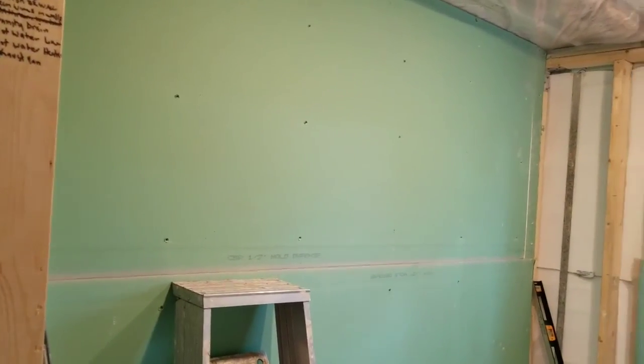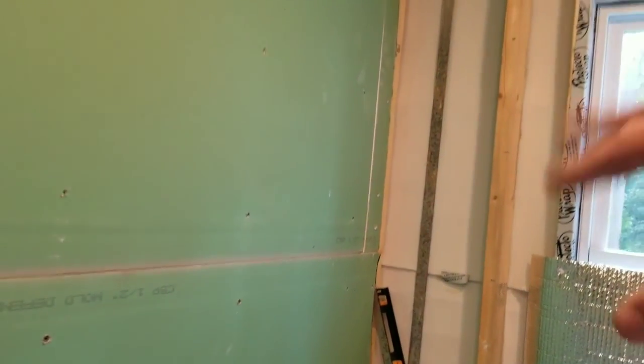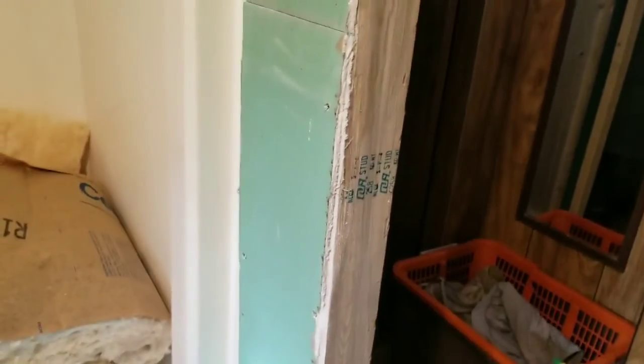Okay, here's the bathroom. I got some drywall finished on this main wall. I screwed up because I cut this top piece too short. I don't know what I was smoking. So I had to piece the end here, and I'll have to go back and do some finagling when I go to do the drywall putty and stuff. So got this one finished. I got this little section here done.